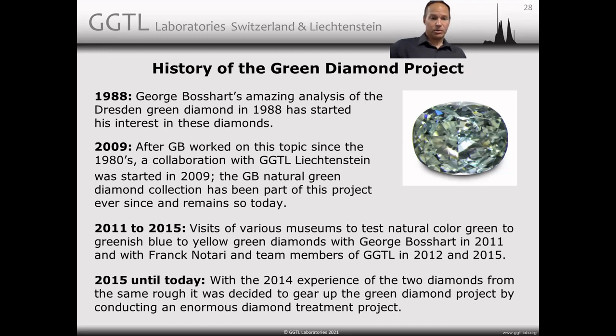George died, unfortunately, in 2012. So we only collaborated with him for 3 years, but at least we could visit one of the museums together with him. Between 2011 and 2015 we visited various museums to test natural color green to greenish blue and yellow green diamonds. We did so with George in 2011. Frank, myself, and team members of GGTL were on the road in 2012 and 2015.